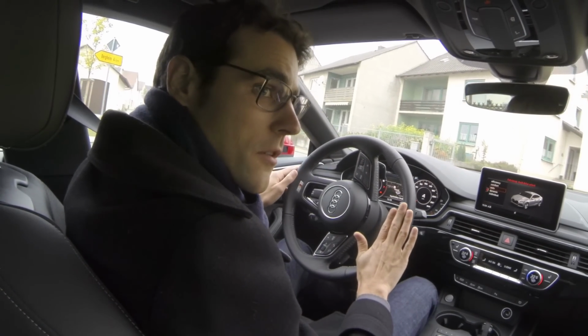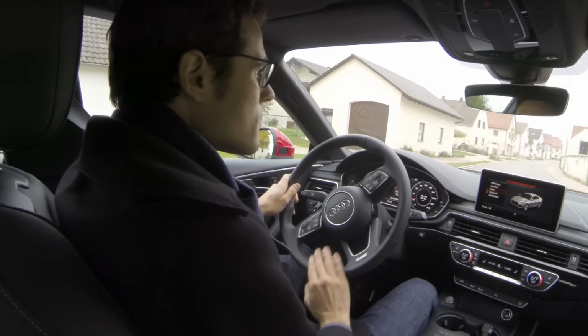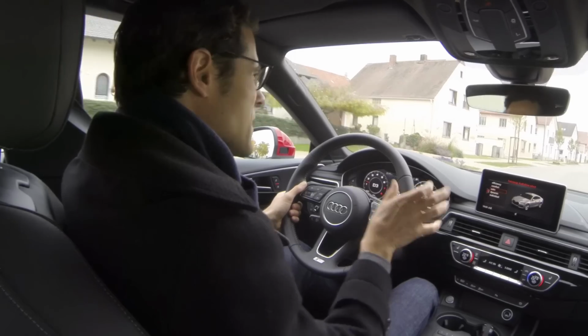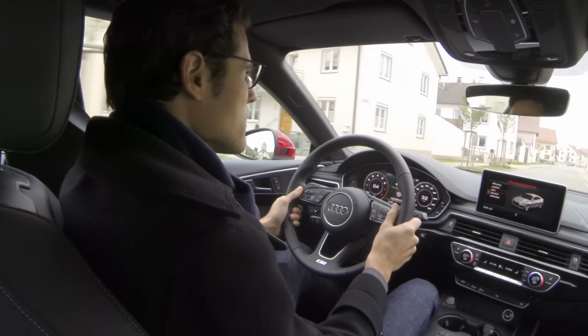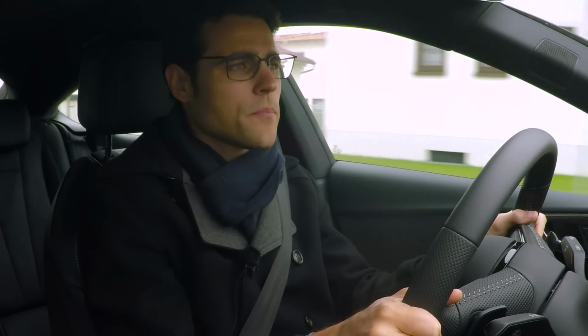So now corner city situation again. The overview, by the way, is relatively good. Maybe to the rear side, the C pillar is a little bit blocking the view to the rear due to this frameless mirror. That's well done again. And this is a sporty cockpit when you look to the front, but still the overview is fine.